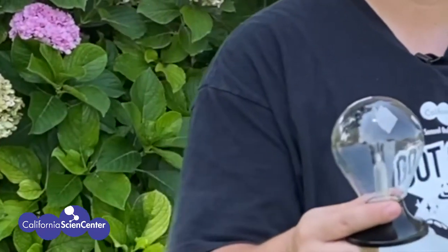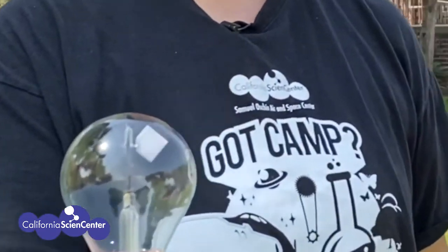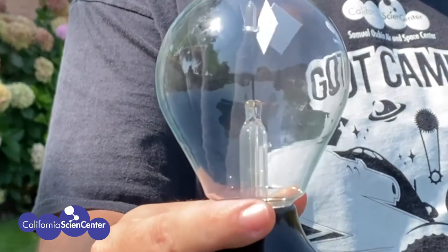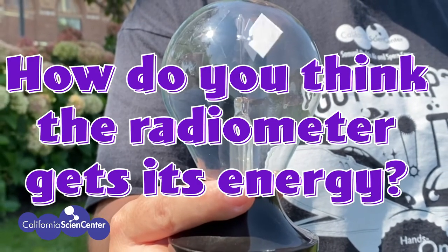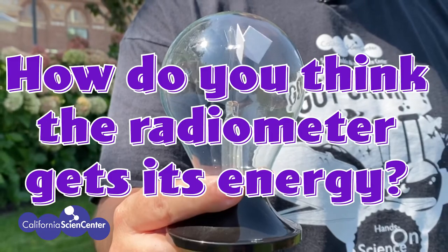What do you notice about my surroundings? Is the radiometer moving? As I start walking out from the shade and towards the sunlight, what do you notice? Is the radiometer moving now? How do you think the radiometer gets its energy? Draw or write down your answer in your science notebook as we continue our virtual field trip.